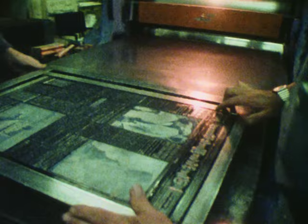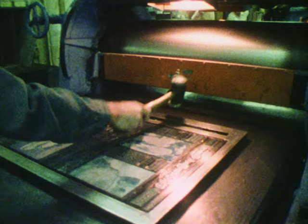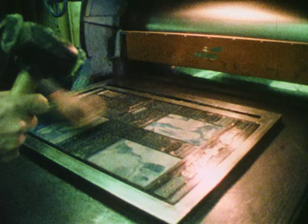This time we follow it to the making of a stereotype mat. The mat is a damp sheet of flexible cardboard. A solid steel roller will press it against the hundreds of separate lines and picture cuts locked together in this page form.